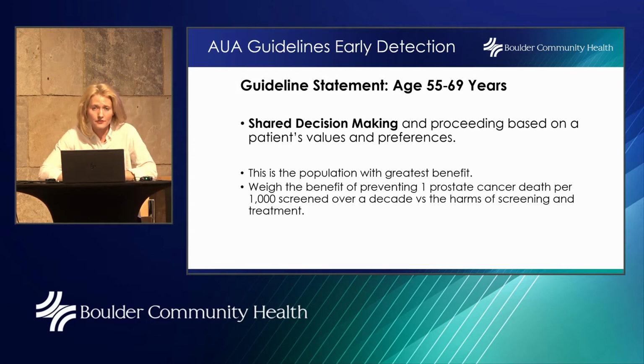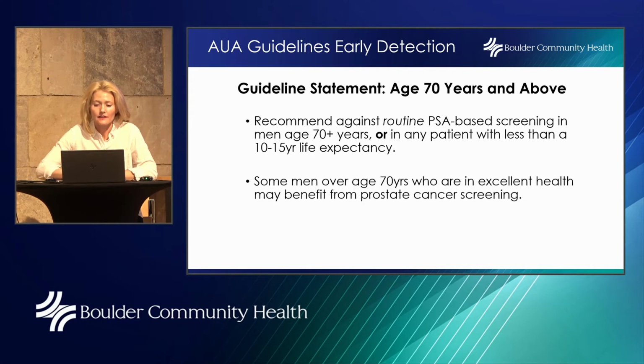Ages 55 through 69, definitely I recommend a PSA, so does the AUA. This is the age group with the greatest benefit of screening for prostate cancer and having a PSA evaluated. Then age 70 and above, the AUA agrees with the task force and they say no PSAs above age 70. They recommend against it. I live in a town where 70-year-olds are still biking and hiking miles a day, and they have definitely greater than 10 to 15 years of quality life, and I encourage those men to get their PSA checked. And I don't follow the guidelines in that sense.